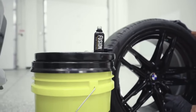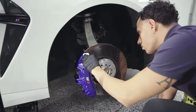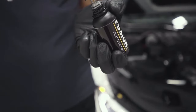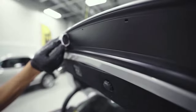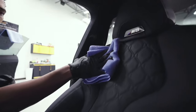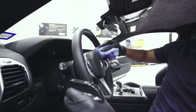Wheel and caliper bonds to wheels and brake components and helps protect from extreme and constant heat cycles from road friction and brake usage. Plastic and trim protects plastic and rubber trim components from staining and weathering caused by damaging UV rays. Upholstery offers superior protection for fabric seats, carpet, leather, and vinyl surfaces.